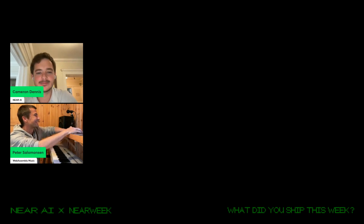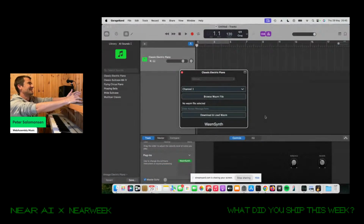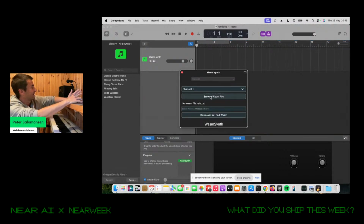So let me share the entire screen, and I really have to go through this again. What I was showing you was GarageBand, and what I showed in the beginning was the built-in instruments of GarageBand, this electric piano. You have lots of instruments built in, but what I wanted to do is to use this WebAssembly synth that we have here. Let's call it the WASM synth.